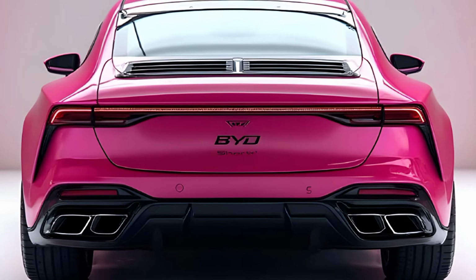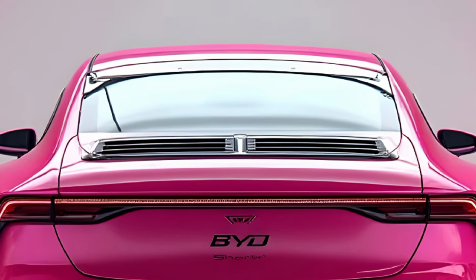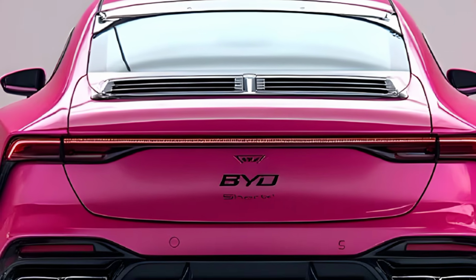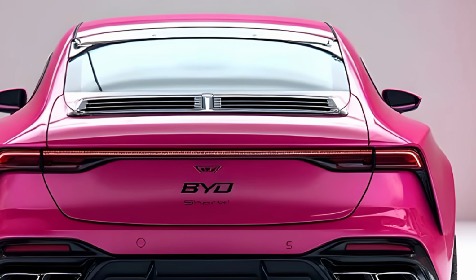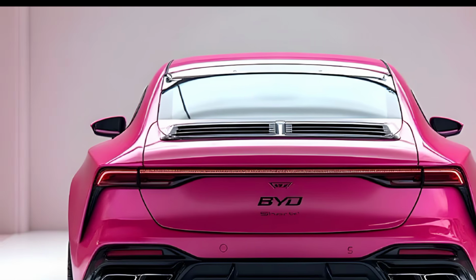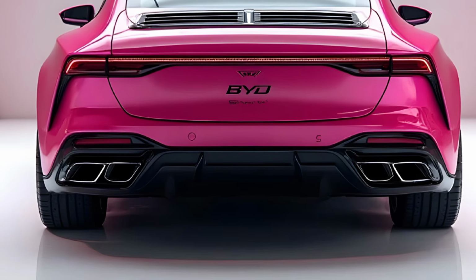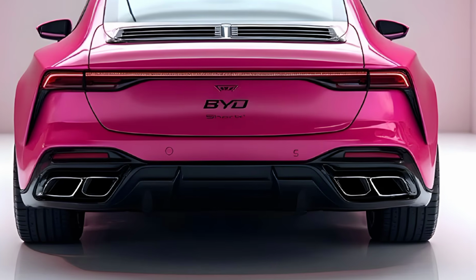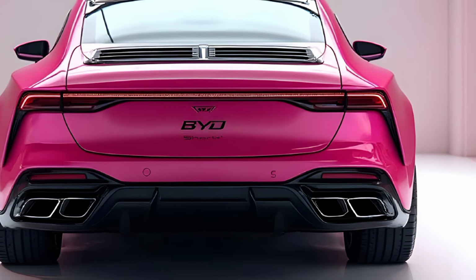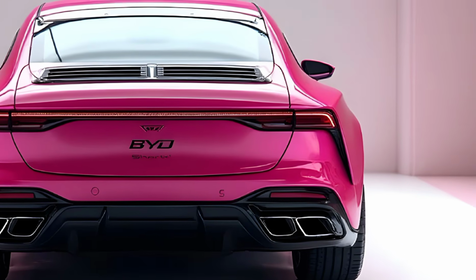Turning to the back of the 2026 Shark 6, the design stays consistent with the front and sides, modern, smooth, and purposeful. The taillights form a full-width LED light bar, thin and sharp, giving the rear a wide stance and making it instantly recognizable at night. The bumper is simple and clean, with subtle aerodynamic channels that suggest airflow management rather than brute force. There's a modest lip on the trunk lid, more style than a spoiler, hinting at aerodynamic stability.